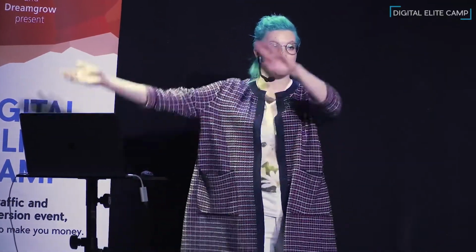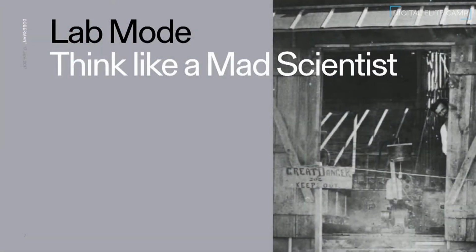And you need to be united when you meet your stakeholders. So creativity and problem solving has to go through these phases. You go out, then you go in, then you go out again to test a little bit more. We call this lab mode, or thinking like a mad scientist.